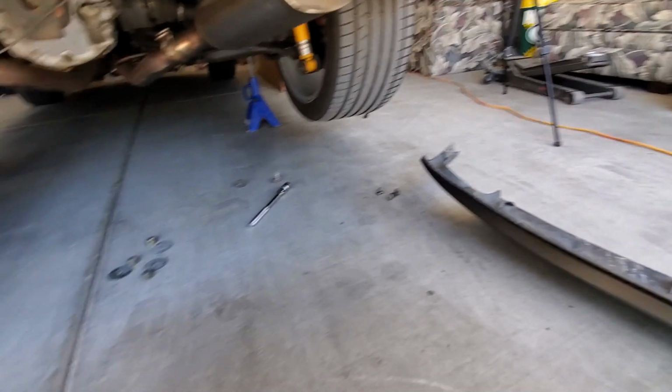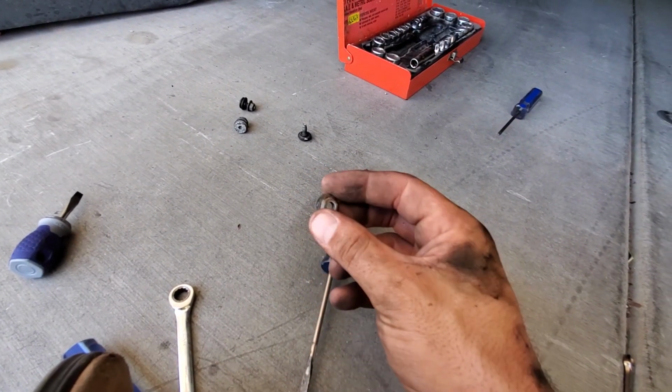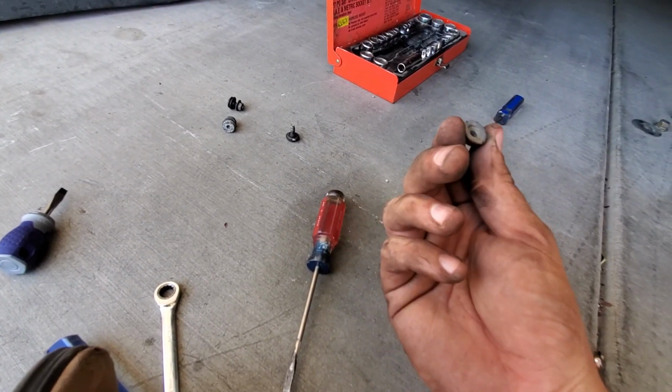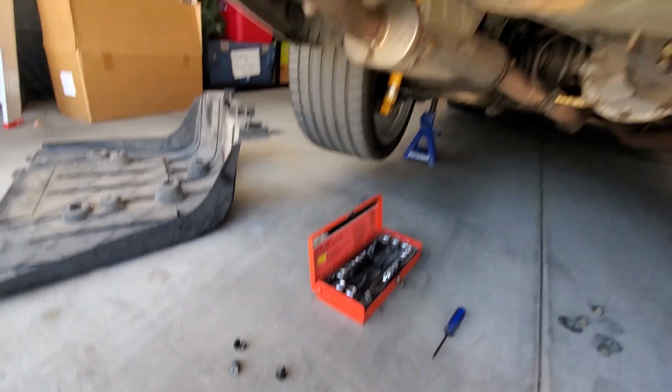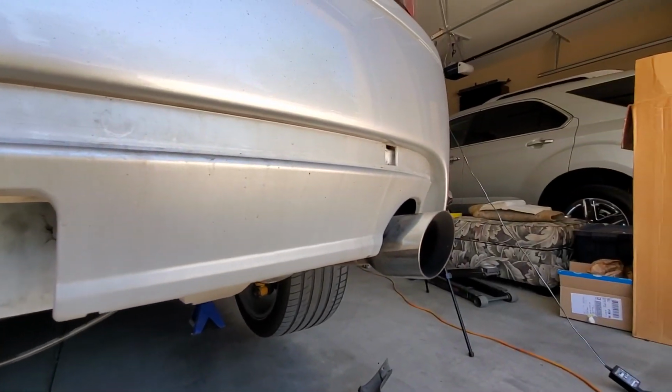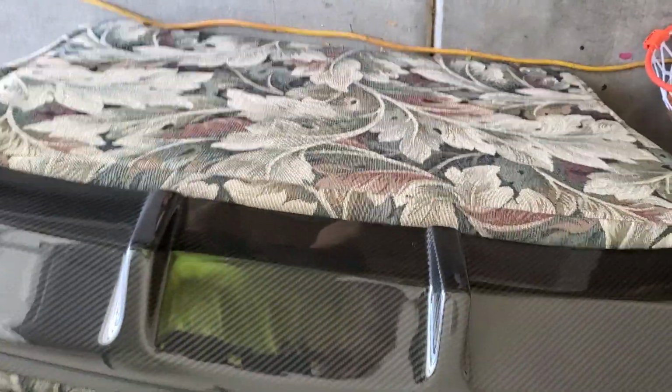And because a previous body shop has already replaced my screws nuts with this proper nut and bolt combination, I might just reuse these if I can, and I'll throw the carbon fiber one in here, see what it looks like.